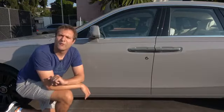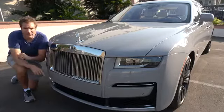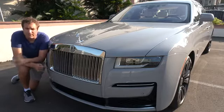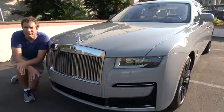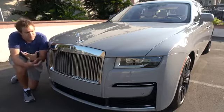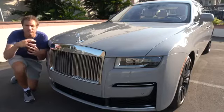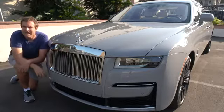Stradman would be proud. And next up, before I climb in, actually, I want to talk about some of the changes on the outside that make the Ghost look new. Now, this car is fully redesigned. It's not just a facelift, but it can kind of look like one because Rolls-Royces don't usually change dramatically. That's pretty rare. They usually sort of evolve. And so this is an evolution.